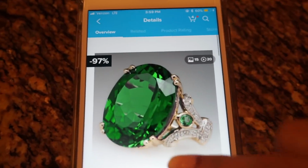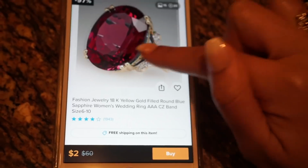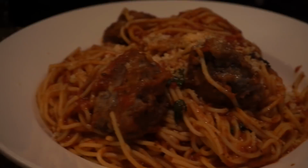I am going to go crazy with these rings. I love these big, like, statement rings like this. Ooh, that color is pretty too.